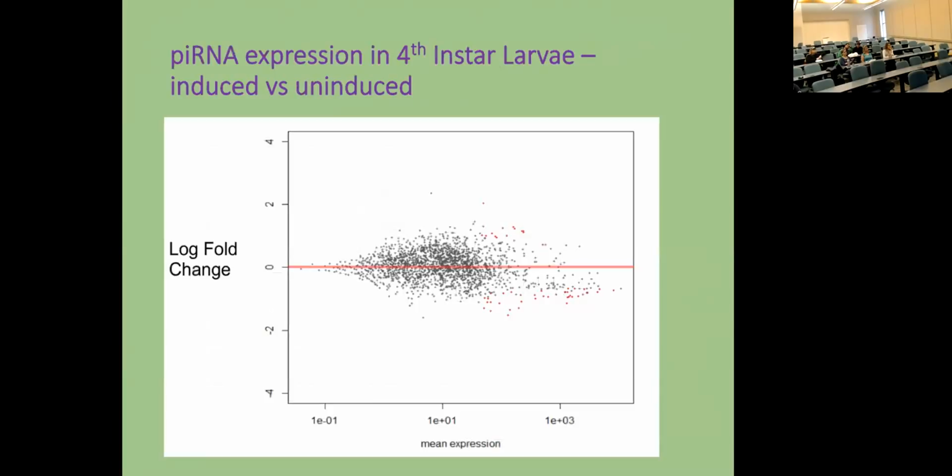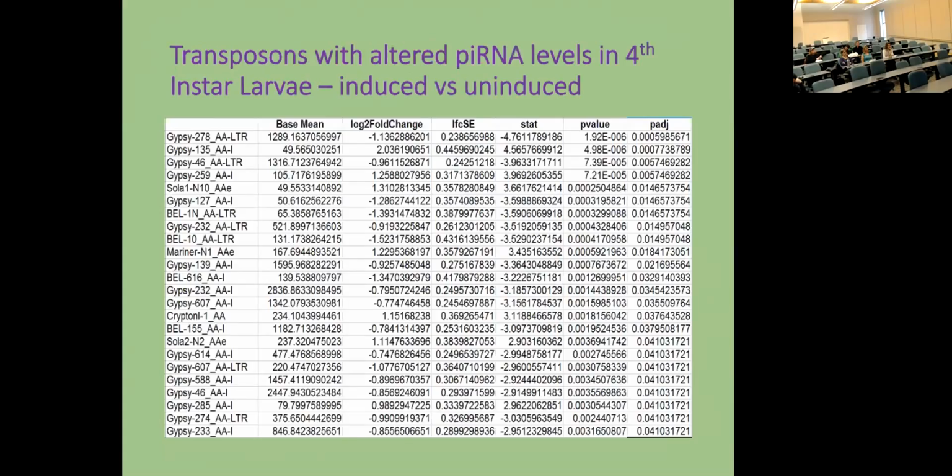We can also look at piRNA levels. Once again, these are from just males in this case. You might see that there are a whole pile of red dots under that line, which are piRNAs that are targeting transposons that are significantly switched down in the AGO3 mutant. So these last few slides confirm this, and here are their targets. Once again, gypsy elements are predominant.